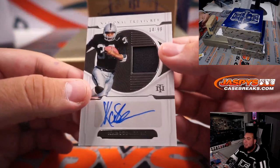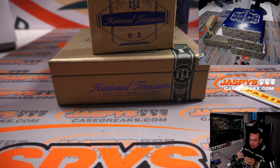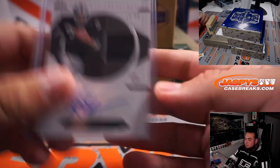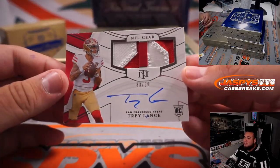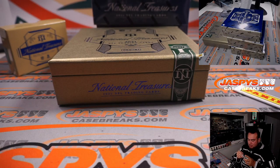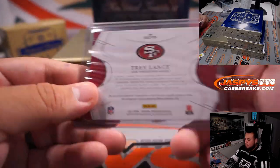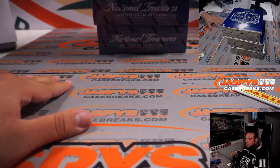Fly, Eagles, fly. That's Richard Johansson. We have a Marcus Allen, little patch autograph, 14 out of 99. Raiders going to Steve Locke. And last one here, looks like NFL gear, patch autograph, Trey Lance, 83 out of 99. Two color patches as well. And that's going to the 49ers and Corey. Solid. Nice first box. Next one.